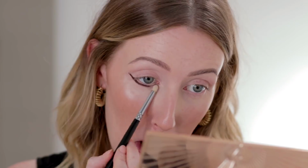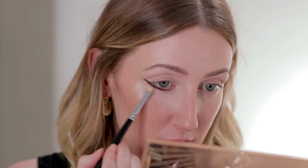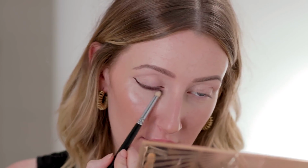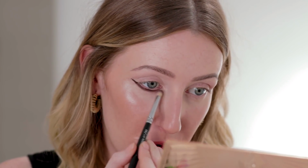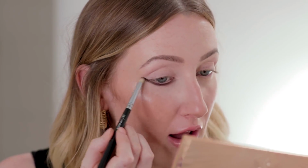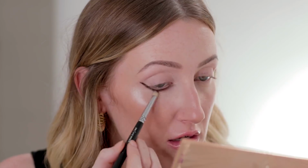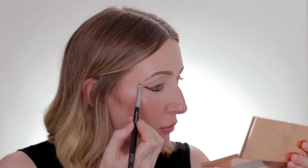And then before that sets, because it's a waterproof eye pencil, I'm just going to give that a little bit of a smudge. So I didn't apply the eyeliner to my whole eye because I knew I'd be able to spread it into the inside corner. So just using that brush to push the eyeshadow towards the inner corner, and then also to pull it out. I'm not worried about getting a really nice precise point or anything at this stage, because I can fix all that later.